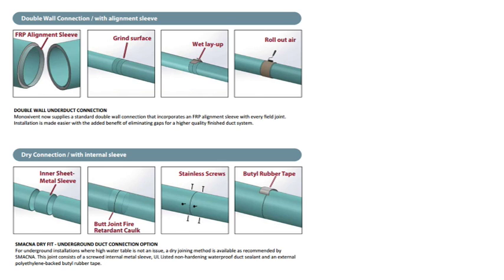So instead of doing your wet layup joints, which some people are averse to, you have a simple metal sleeve. It's caulked with standard fire retardant duct sealant, screwed together, and then wrapped with rubber tape. Seems to make more sense to sheet metal contractors. And if this is what it takes to help you sell more FRP duct, well, it's available and will be priced out accordingly as an option. Again, this is for low water table, dry applications. You wouldn't be putting this where water is an issue.